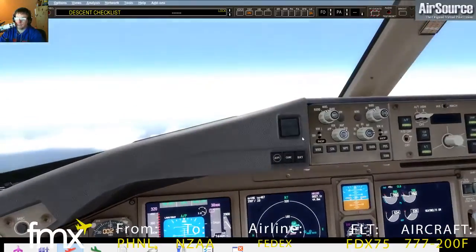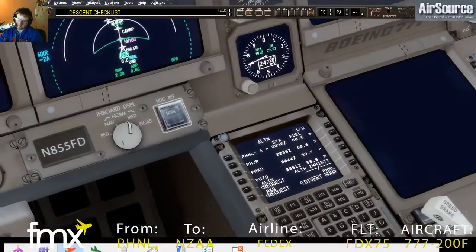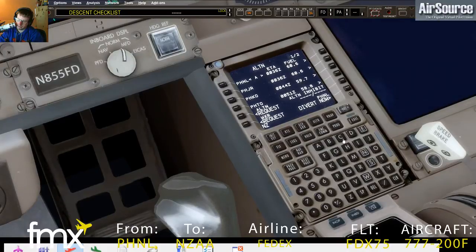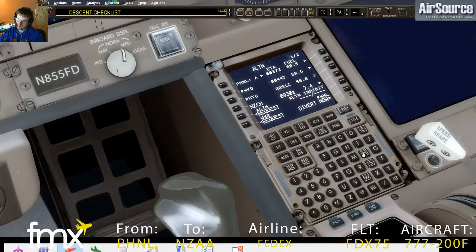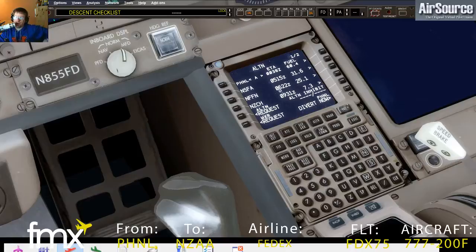There we go. I'm out of plan mode. And then the other thing I like to do these days, especially with the 777, actually put my destination in for the flight, and today it's NZCH. And we might as well put in the ETOPS ones as well, and then we'll just let one go on automatic. NZ, NSFA, and NFFN. Done. So you can see how far away they are.